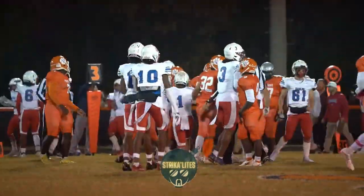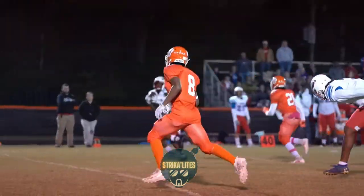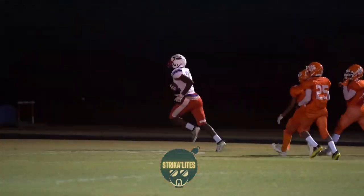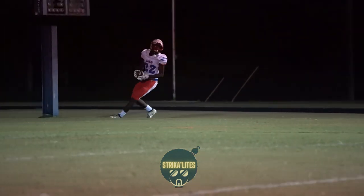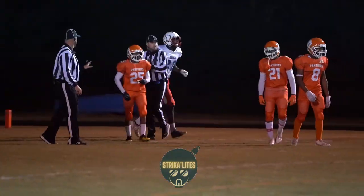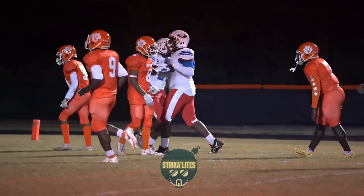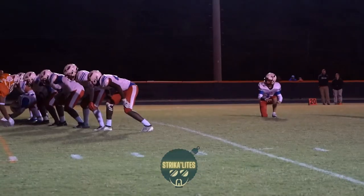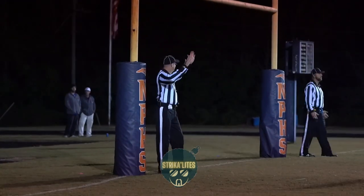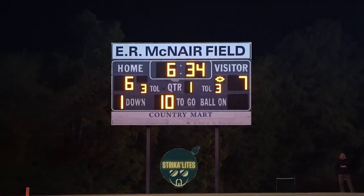Quarterback pulls it and goes for no flags on the play. Results in a touchdown following the long pass. Pass was caught about the 22-yard line and went all the way. Kick is good. It's going to take the score up to 7.